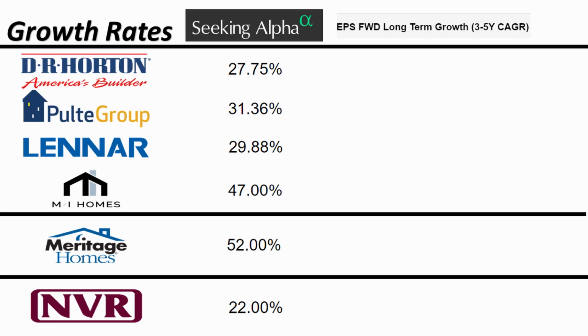Here are the 3 to 5 year earnings per share growth CAGRs that analysts are projecting for each of the 6 stocks. And you can see all of them are in double digits. And my assumptions account for, again, my personal feeling that the industry is going to grow well for the next 2 to 3 years, but then pull back in year 4 to 5-ish. You can say that's me being too conservative, but that's just me trying to be a rational investor.